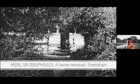What the Open Spaces Society did more commonly was individual negotiations with individual landlords. So this image of a man triumphantly standing in a gap in the fence, which had been erected across the right of way at Ken Hill in Snettisham in Norfolk, shows the conclusion of a case that ended up at the High Court in 1901.